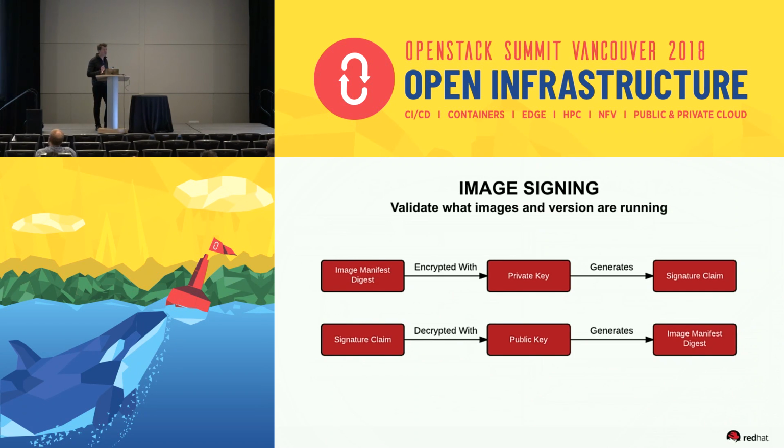Also, those images going into your registry, you want to make sure you're signing them as well. In Kubernetes, you could restrict, perhaps in your production environment, launching a container image if it's not from a trusted source. And you can detect that based on the signed image.